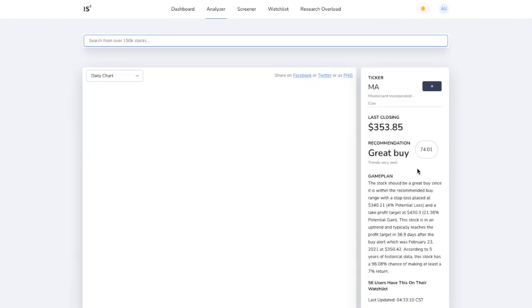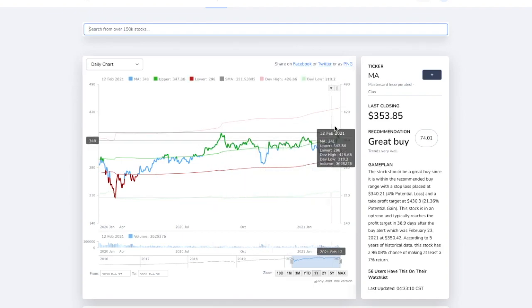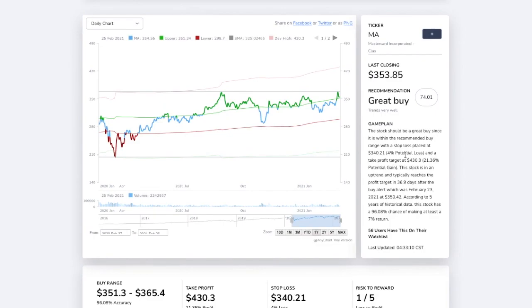So if I take a look at MA, or MasterCard, what we can see is this stock has just become a great buy. It's looking to break above the yearly highs, and so I can review what's going on in this game plan. It's saying that it's a great buy since it's within the buy range. We're going to have a stop loss here and a take profit here. It's going to reach the profit target in a little over a month, 37 days. And we have a 96% accuracy, so that's awesome.